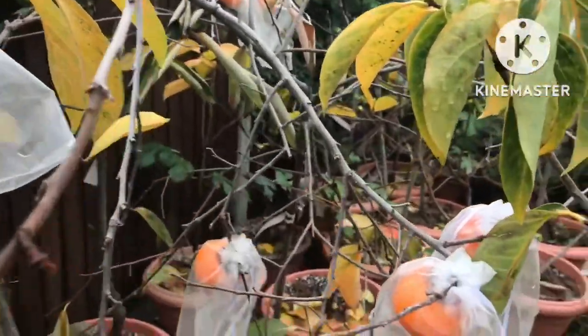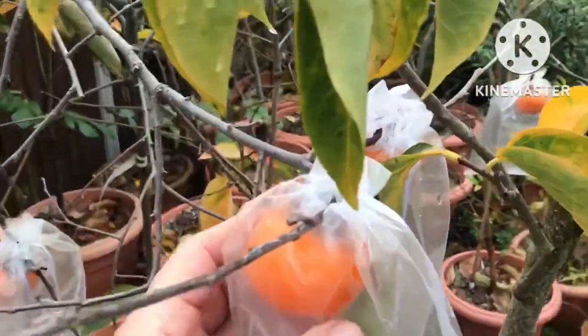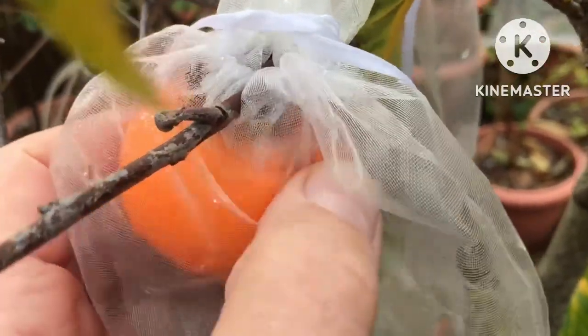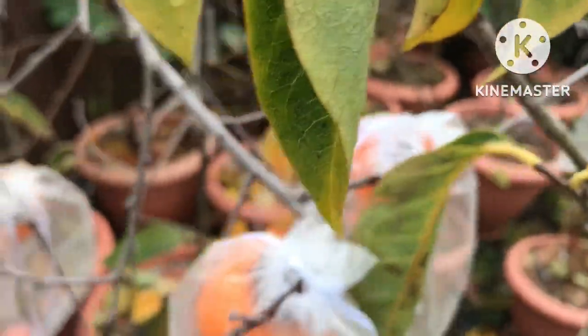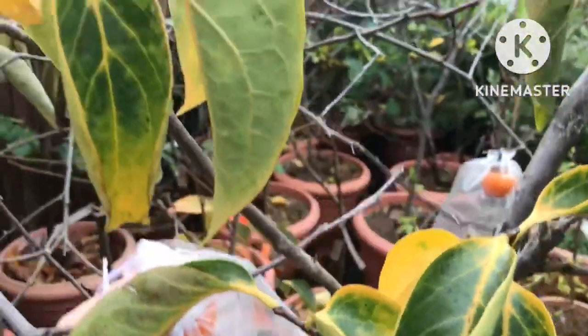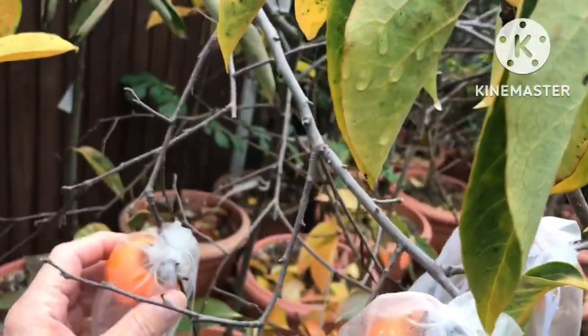Just feeling them to see if they're softening, if they're getting close to being edible or not. I'm not sure this water's going to be the best thing for them. I might be forced to pick these and leave them inside to ripen, because I don't want them to rot on the plant, but I also want to leave them on until I think they're ripe.